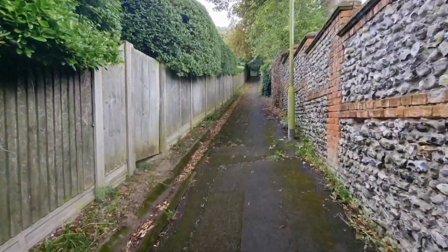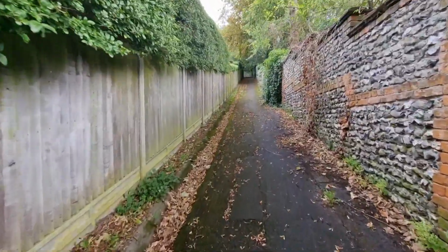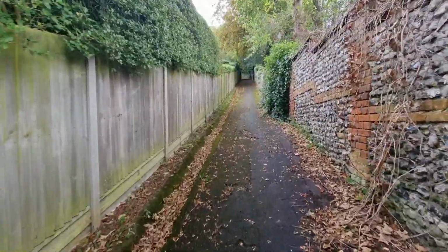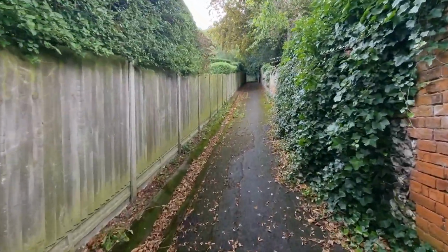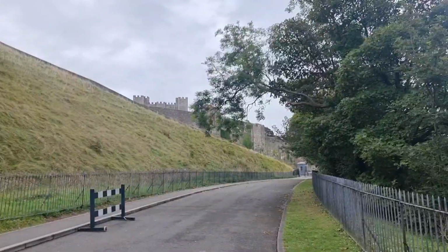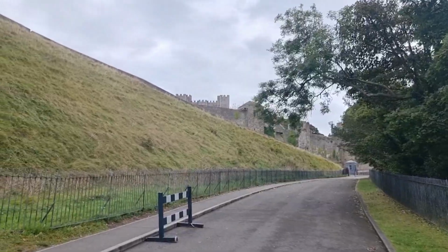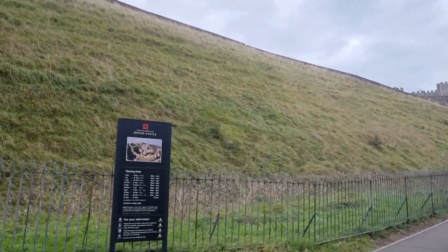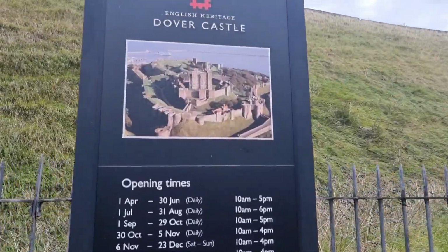We are nearly there at Dover Castle. Let's go. You go up here and then you see the castle. Let's do this. Let's take you on the tour. This is Dover Castle. It's the castle there, and there's all the times.